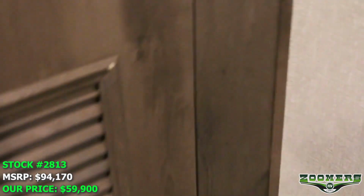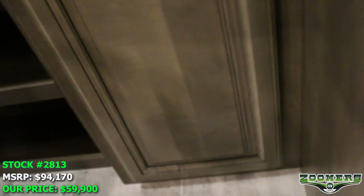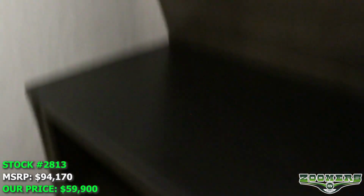If we open this closet here, we'll notice washer dryer prep. If we unhook this latch here, we can open our closet. You will notice we have some shelving built right in. We have an outlet as well as extra wardrobe space.